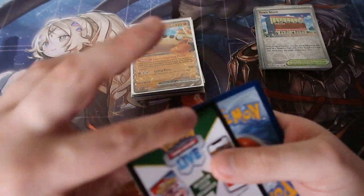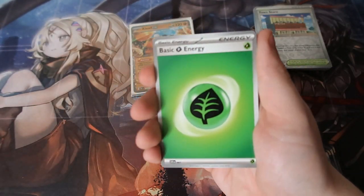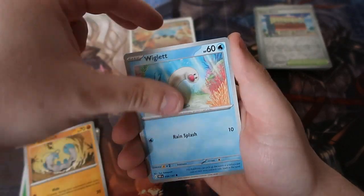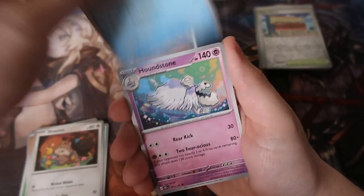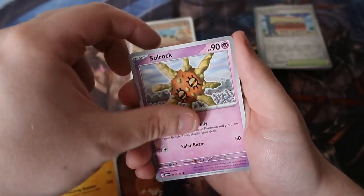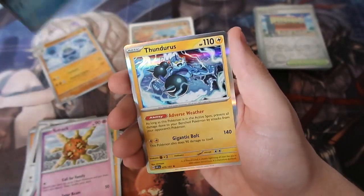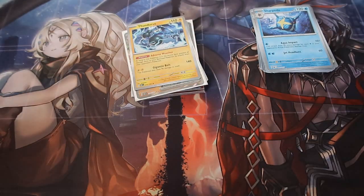Final pack of Obsidian Flame. Can we get a Charizard? More likely, it's not going to happen. But never say never, it can happen. Unless the leaf is calling us in. We got ourselves a Babouch, a Wiglet, Big Fat Squirrel, a Toad, a Houndstone, Diggy, Soul Rock, Crab on a Ball, a Sharpedo, and a Thunderous, never mind. I thought we were going to get something good there, but never mind.